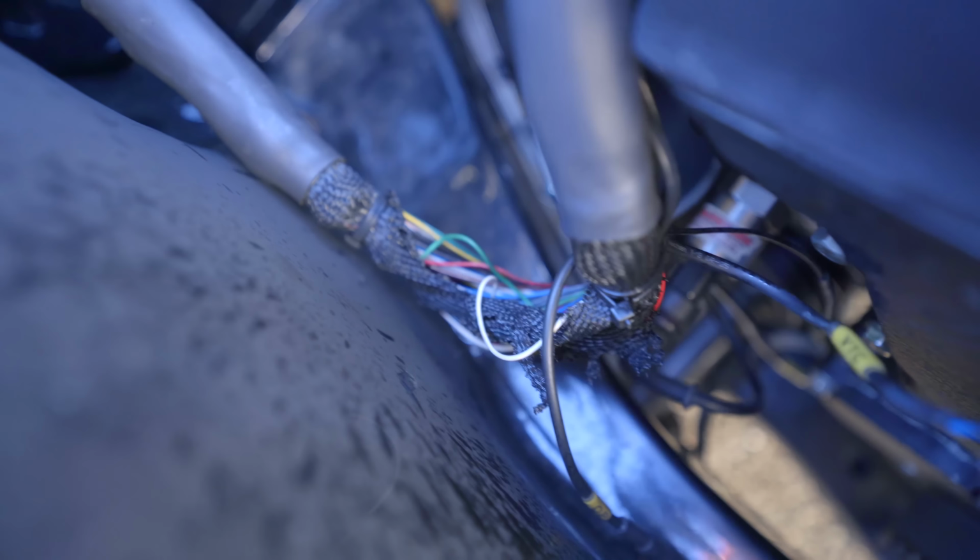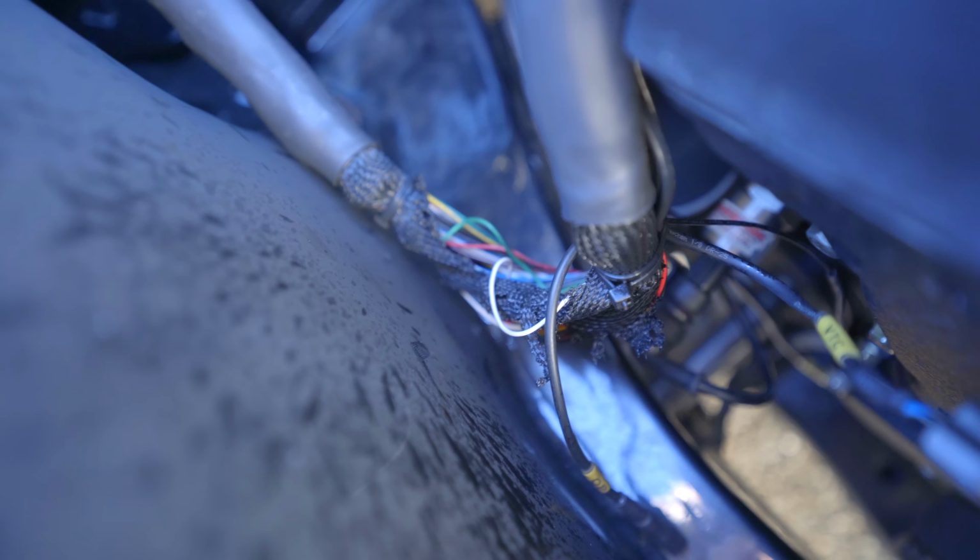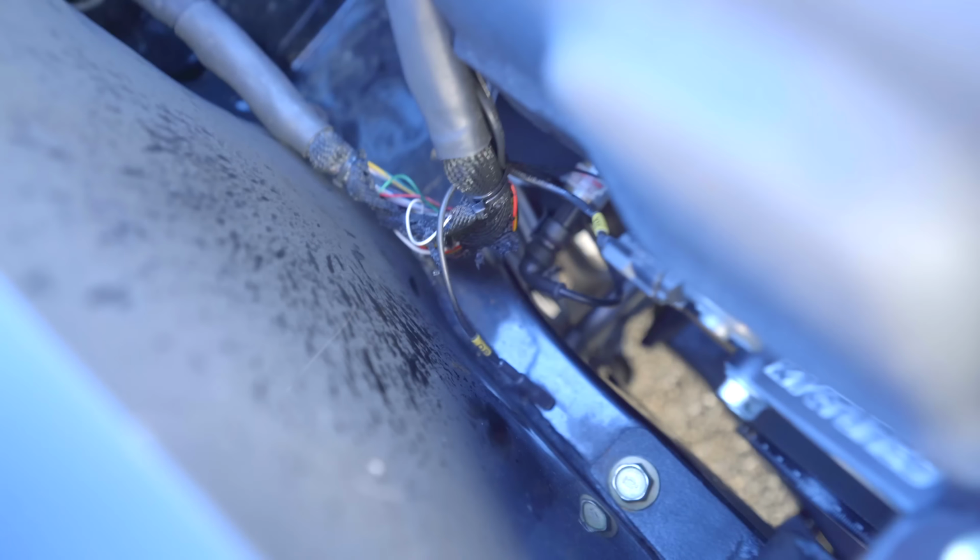Here, let me show you guys how the harness looks right now. It looks a little bit janky, but it's gonna be a super easy fix. She's definitely rowdy and rambunctious. I'm very happy that I came out and I saw that. Like I said, it's just the loom that goes around the harness, so it'll be a few seconds to fix. But let's wrap it up right here.